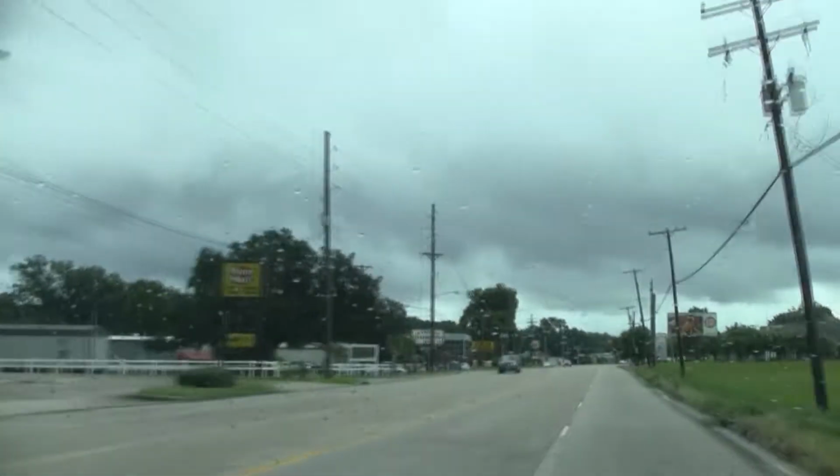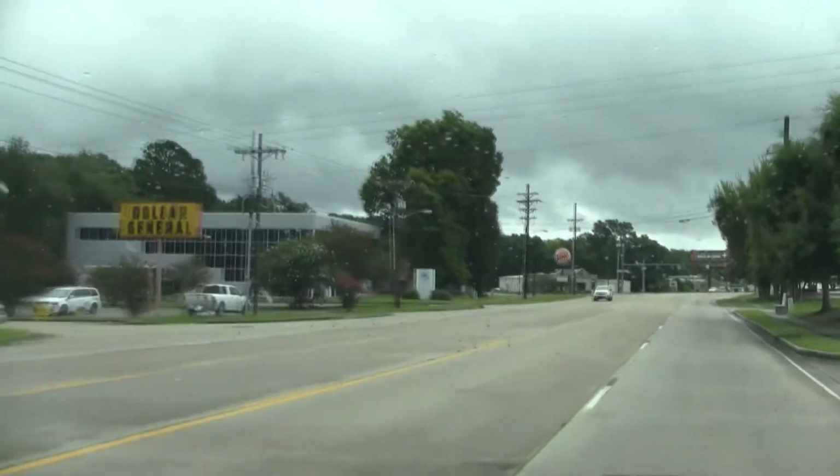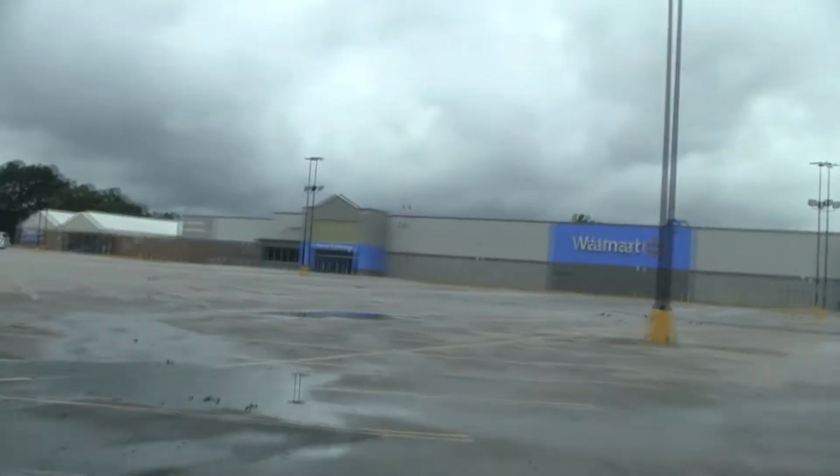And I mean, it's just barely drizzling now. Check out this windshield. Oh, and I guess you can see the clouds, and it looks ugly, but it's still probably at least an hour, if not 2 hours away from bad weather really getting here. And then I've heard it'll be about 7 tonight before the hurricane actually gets to Lafayette. But check this out. When's the last time you saw Walmart look like this? They act like there's a hurricane coming or something.